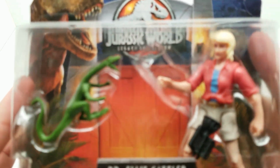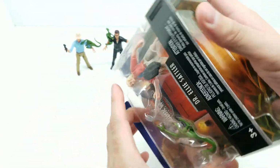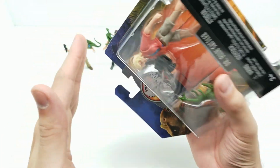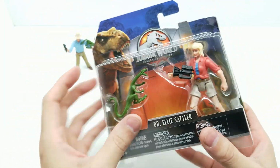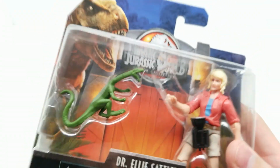Okay. So let's move on to the last one, which is Dr. Elie Sattler. Okay, looks awesome. Super cool. This was right there and just fell off, drifted. Look at that. Alright. Couldn't exactly get it back in place. Doesn't matter. We're going to open it anyway. Looks great here. Alright, cool.